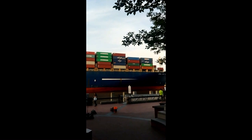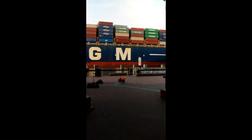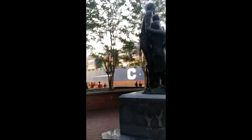Now we have a live performer. You see that scene right there? Not even halfway through. Get closer. Okay. That's the Talmadge Bridge in the background.